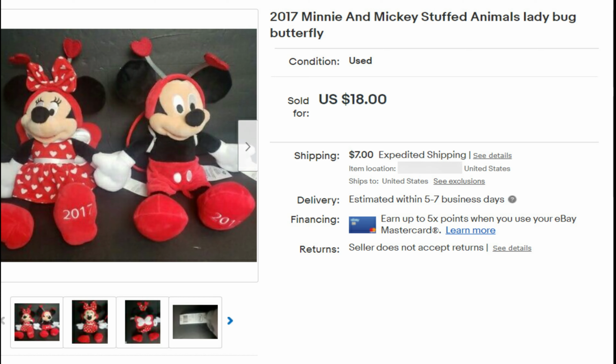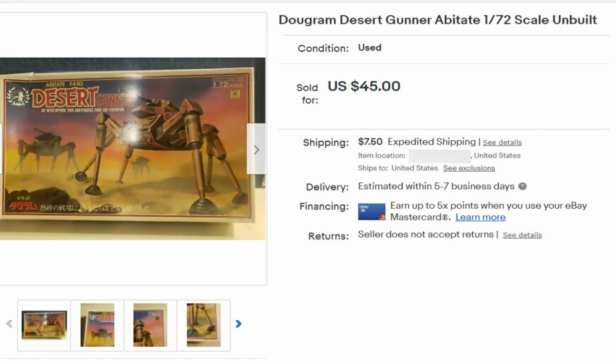This next item I sold was from my personal collection. It was one of the few models I had from Sun Fang Dougram, a 1980s anime show. This one was the Desert Gunner Habitat, and it sold for $45.